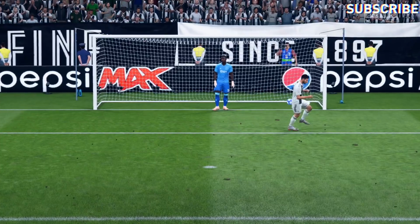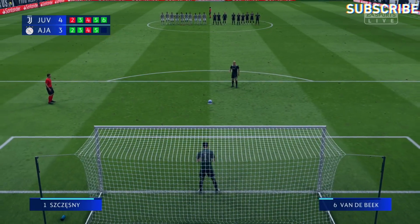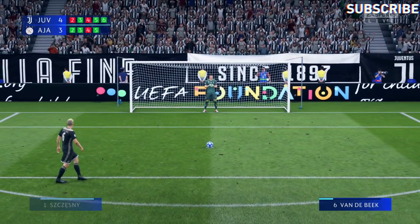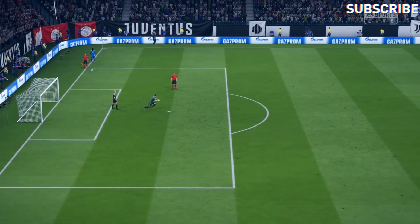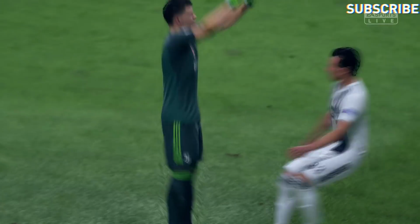And he's tucked his penalty away, Lee. Well, he held his nerve, simple as that. Mental preparation is such a big part of this. The goalkeeper's moment. Huge save to take his team through to the final. Simple. The keeper, a hero.